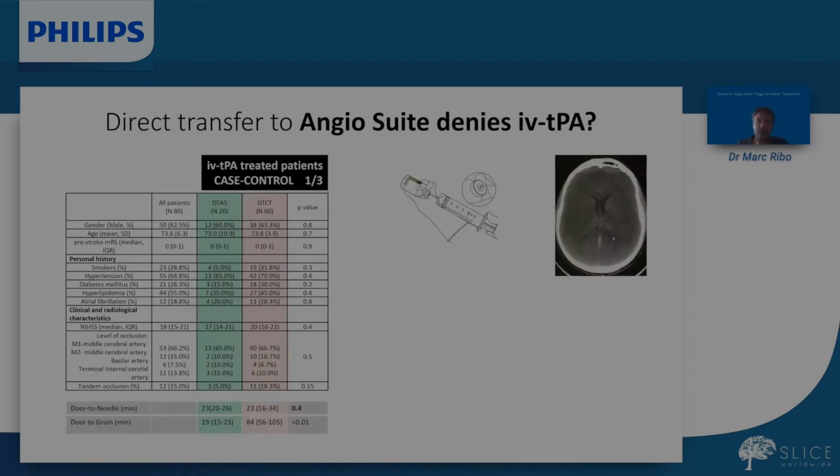Another question that we always ask ourselves: what about direct transfer to angio-suite and IV tPA? Are we denying IV tPA to these patients? So we also did a study to investigate the safety of giving IV thrombolysis to our patients based on cone beam CT. We observed with 20 patients that were treated that there was not an increase in the rate of hemorrhagic transformations, and neither in mortality or any other complications. Meaning that we can safely give IV tPA based on cone beam CT imaging.